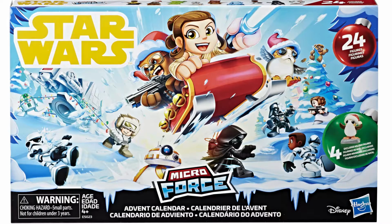Now, the first thing that the guys on the Hasbro team talked about was the Microforce line. Now, this might not be everybody's cup of tea, but it's a nice little treat, this one. It's actually an advent calendar, and you can see the main product image up on the screen. But if you don't want to know what the little behind the doors characters are, please look away now.